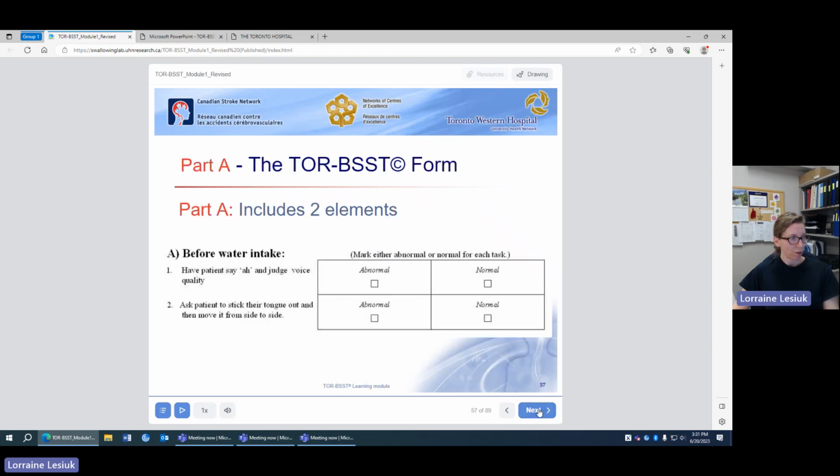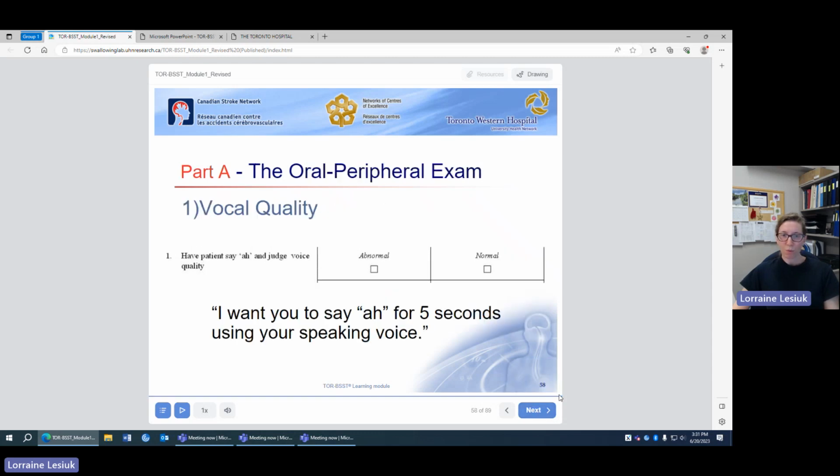Next, part A. These are even before we start any oral intake, any water trials: having the patient say ah and judging their voice, and having them stick out the tongue. So the first step, you want to judge vocal quality. Tell the patient, I want you to say ah for 5 seconds using your speaking voice. You don't want them to try to sing ah. You want to assess their real vocal quality.